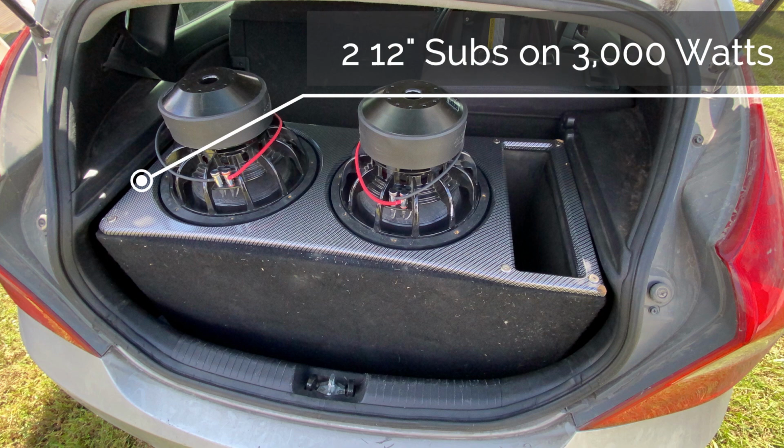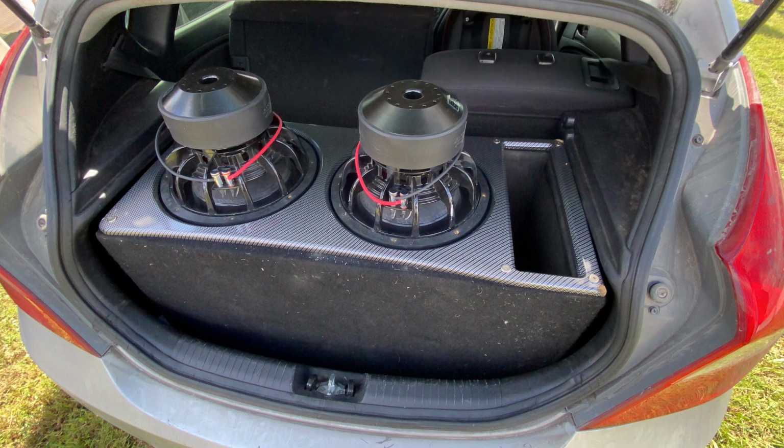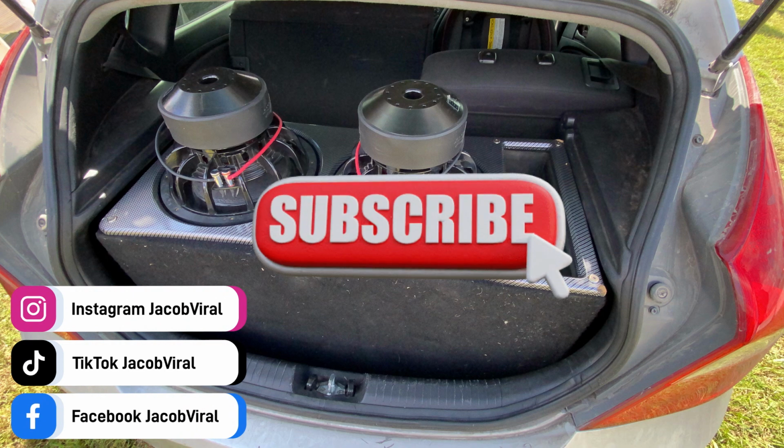I don't know much on the SPL side, but I do know all about car audio systems and demoing. So two 12s on a total of 3,000 watts. Pretty sure he had a stock alternator in there as well. Probably banging at least a 145 dB on music in this system demo we're getting to.